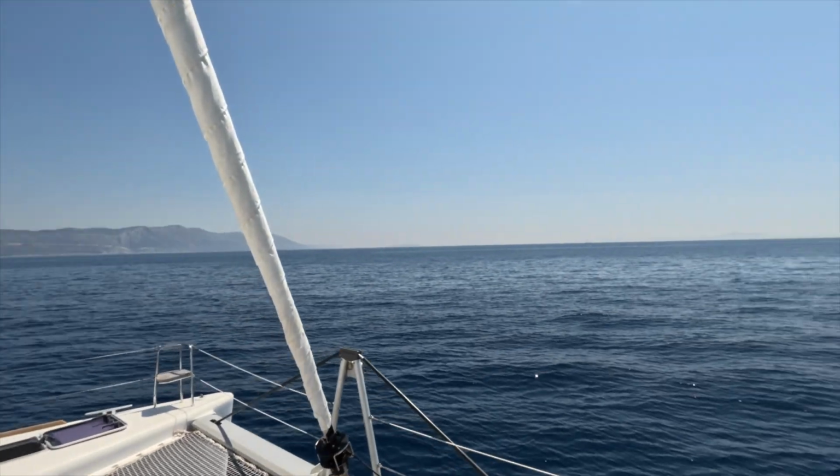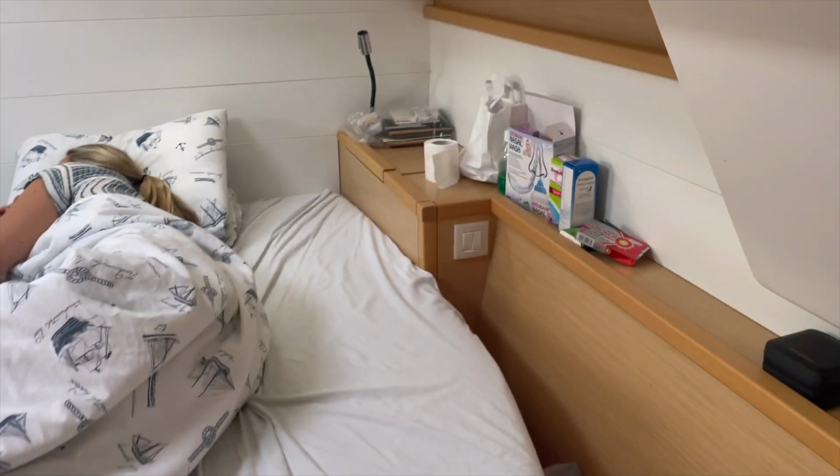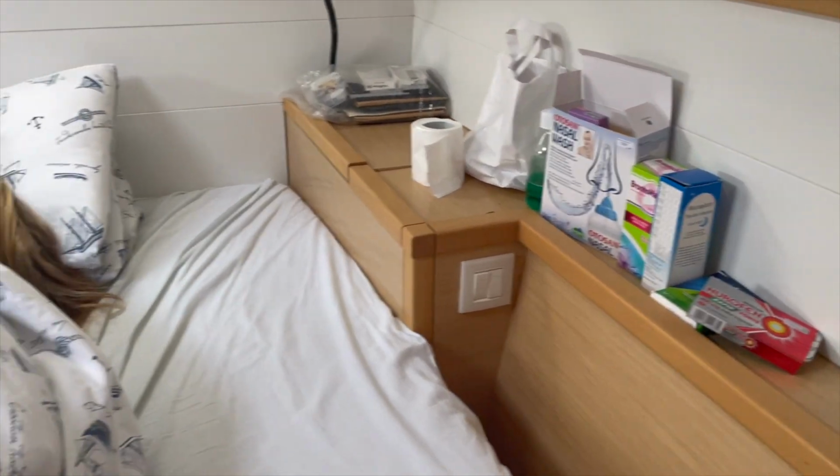Finished up in Hawaii and we're now off sailing to the island of Korcula. And this is our view for the day. So while we've been sailing, Rain's been pretty ill. So let's go have a check how she's doing. Oh, she's fast asleep, look. Got all the meds dosed up. Finally starting to feel myself again.